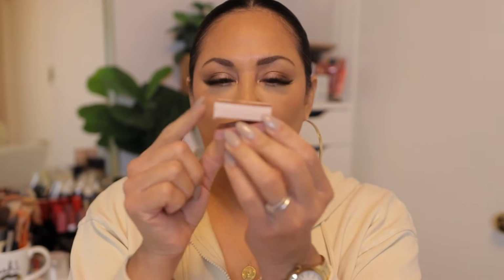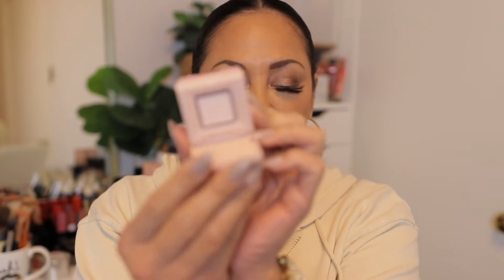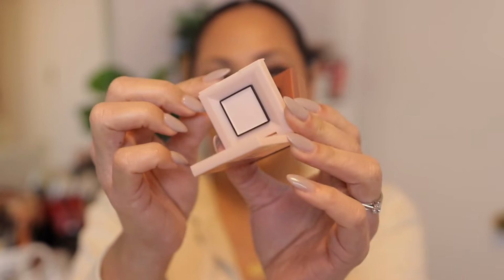And they come like this. They're like these little stackable shadows. Kaja has stackable shadows that I love. So I'm going to show you 82nd and Park. These are the shades. So this one comes with this lighter shade.